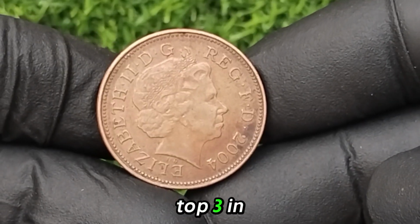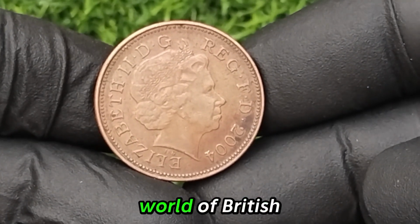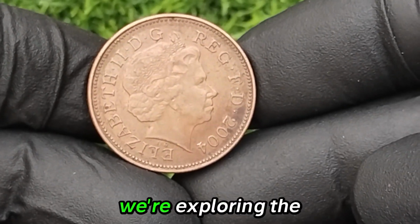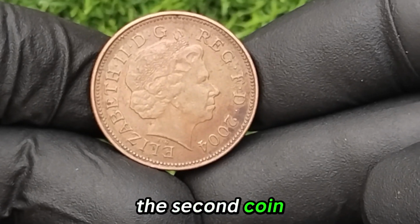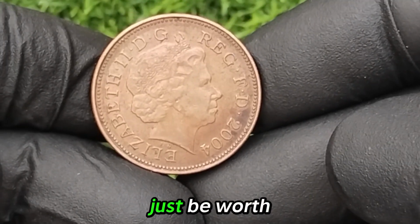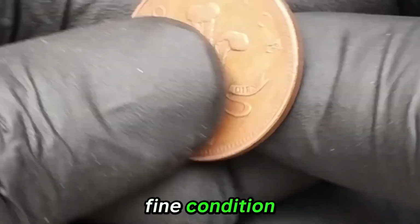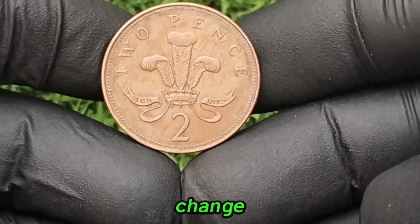Next up, in today's episode, we're diving deep into the fascinating world of British decimal coins. We're exploring the 2004 2 pence DG Reg FD Elizabeth II coin, a common-looking piece that may just be worth more than you think, especially in extra fine condition. Could you be holding a hidden gem in your collection or pocket change?